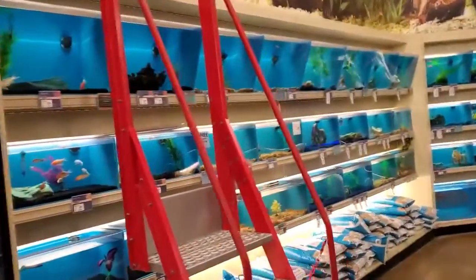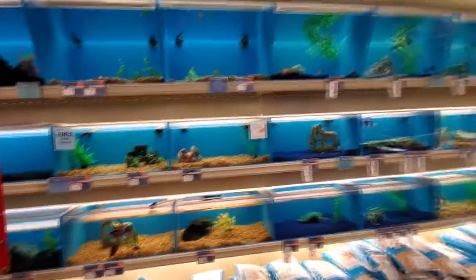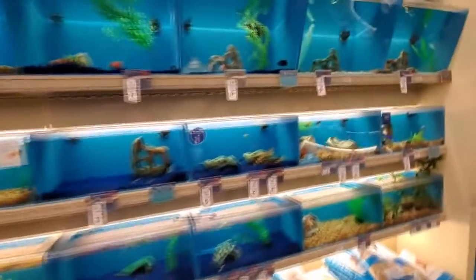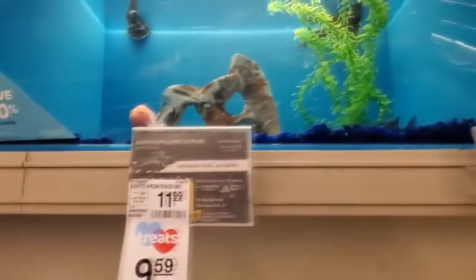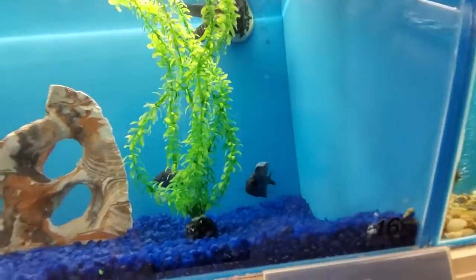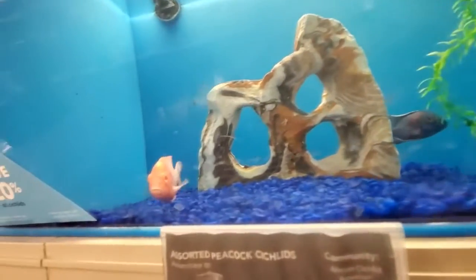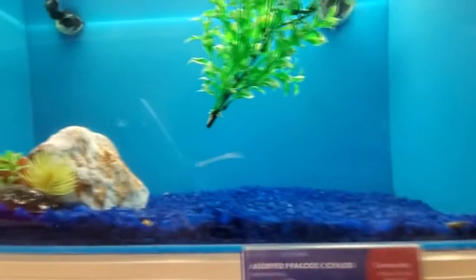There are all kinds of fish friends in here, guys. Look at this. Holy crap. Look at this, we got a blue one, or is that purple? Assorted peacock cichlids. Hello, cichlid friends. Hello, little cichlid friend. What's this one? Oh, same thing. Ooh.